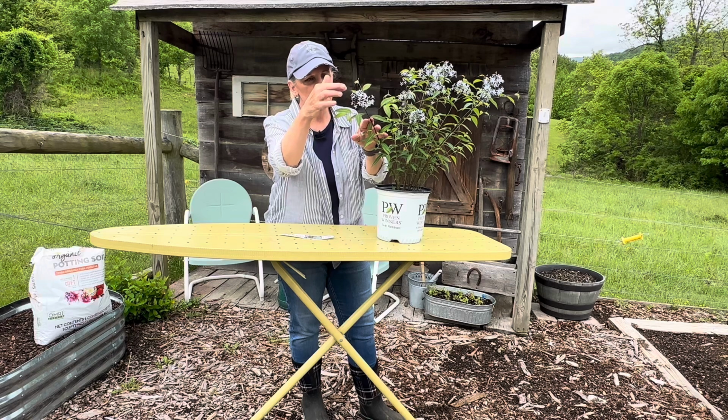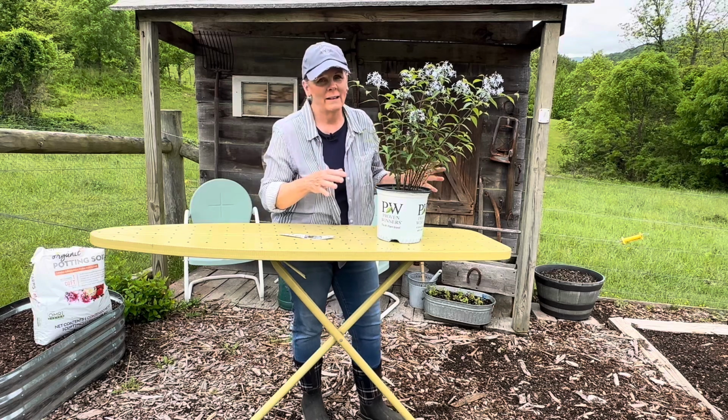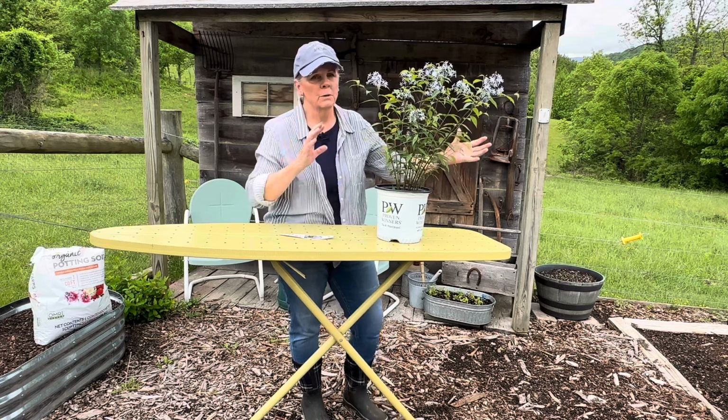They're kind of star-shaped. Anything that has blue or blue tint to it, that is right up my alley. I just love this plant. I love the wispiness of it. I could definitely see a grouping of these.